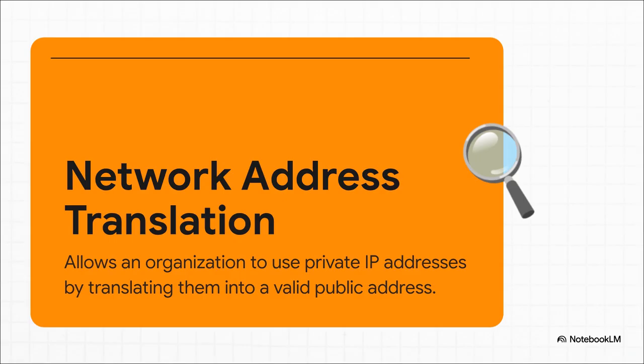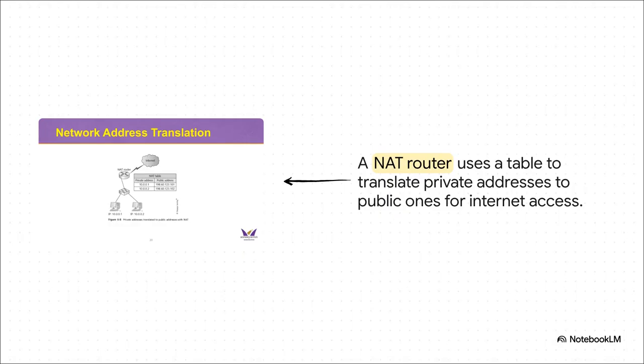Inside, all the houses have their own local street numbers, right? But when they want to get out onto the main highway, they all have to go through a single public exit. Your home router, that's the gatekeeper. It's constantly translating between your private internal address and the one single public address that the rest of the world sees. And here you can see how it works.